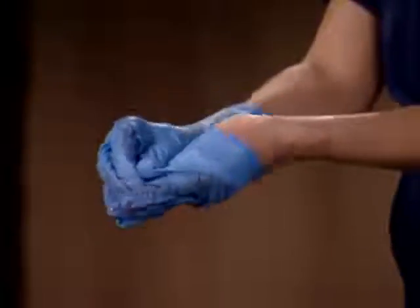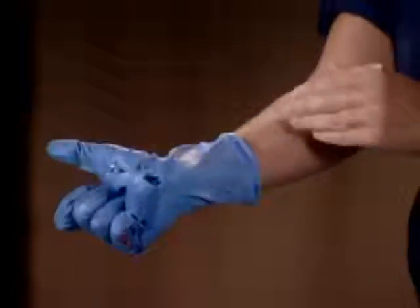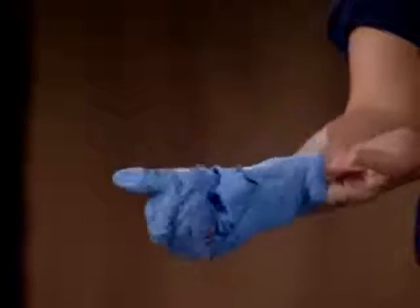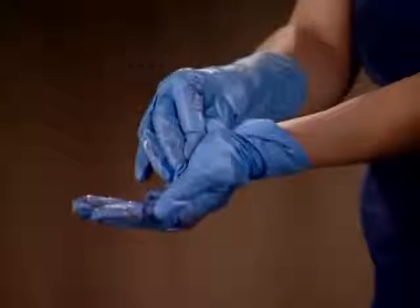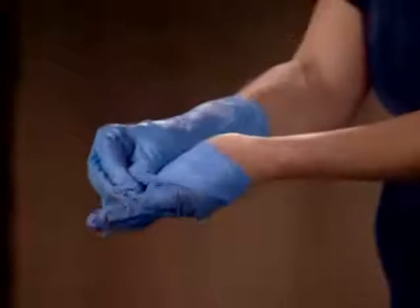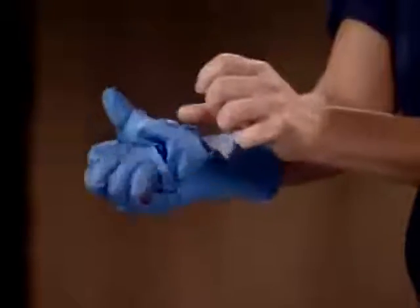Removing your gloves once you have finished treating a patient is a bit more involved. Your objective is to remove them so that you don't spray or spread body fluids. To remove the first soiled glove, carefully pinch the outside portion of the glove at the wrist, like this. Next, gently roll the glove off so that the outside portion is turned inside. Hold the removed glove with the gloved hand like this.